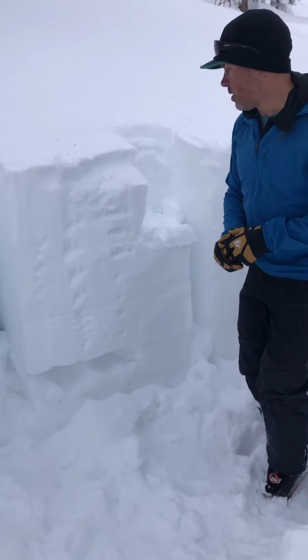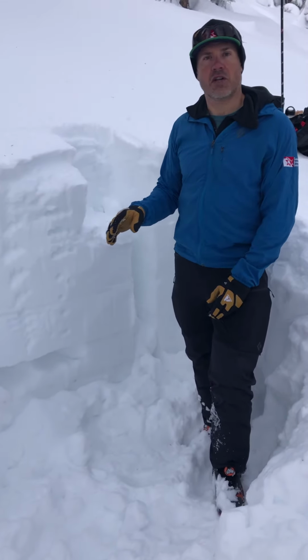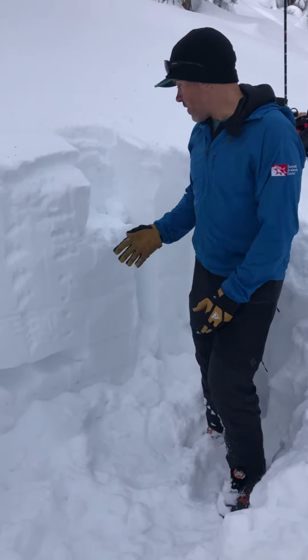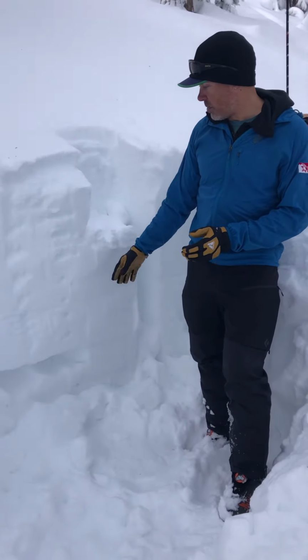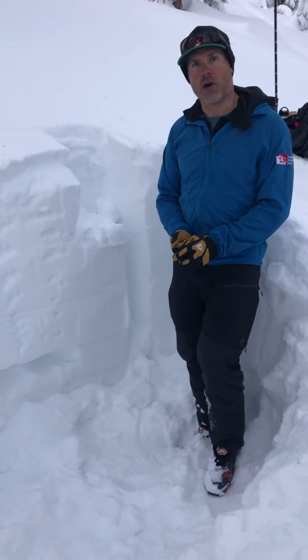We also dug a pit on a similar aspect about 1,000 feet lower, and as we were stepping out of our snow pit, we got a huge collapse. It sounded like a gunshot. It was one of the cooler collapses I've ever felt. So as this weak layer gets more deeply buried, we're just ending up in a really deep, sort of dangerous situation, kind of working towards a deep slab problem.